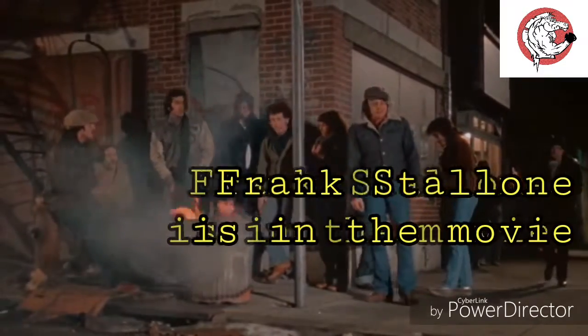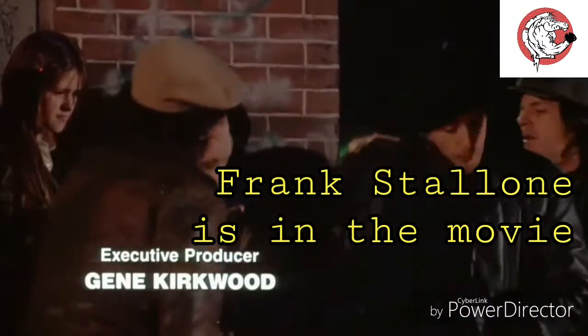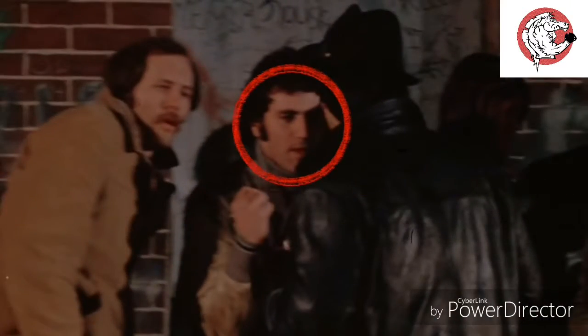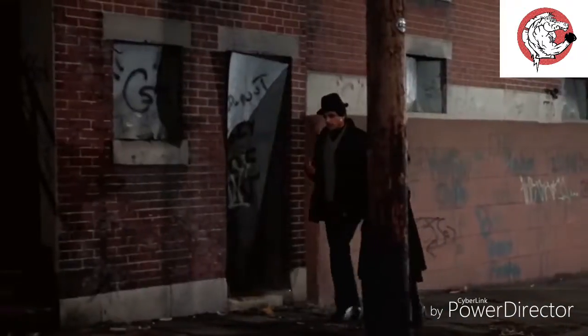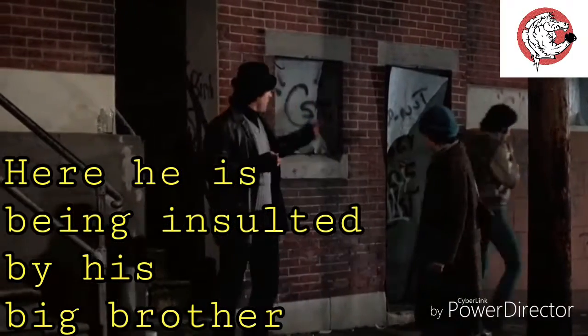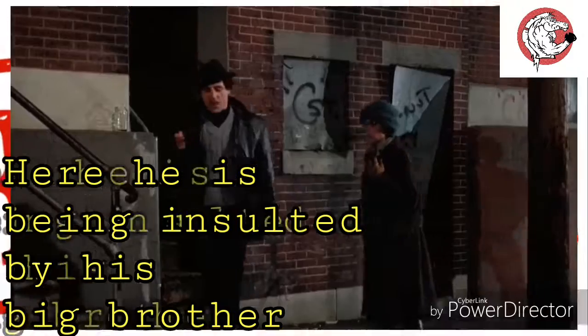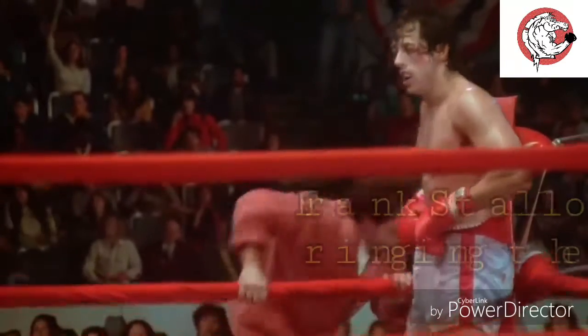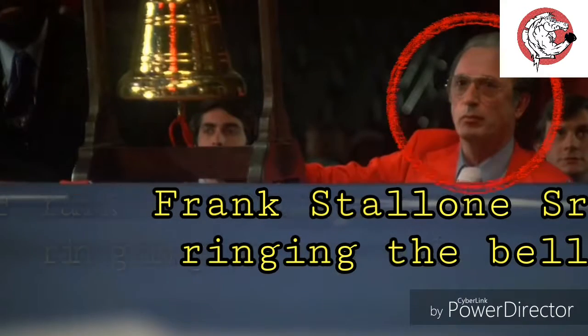You guessed it, Frank Stallone. However, I bet you didn't know that Frank Stallone, his little brother, was in the movie. He's in that little street choir band. There he is, right there. And he also appears later on with his brother insulting him. Hey, the bum from the dock. Get a job, you bum. Here we go, bonus tip. So also his dad, Frank Stallone Sr., was ringing the bell ringside.